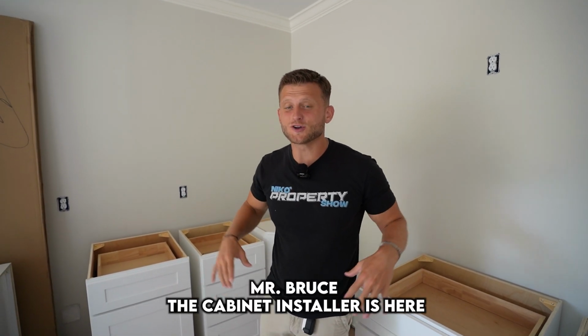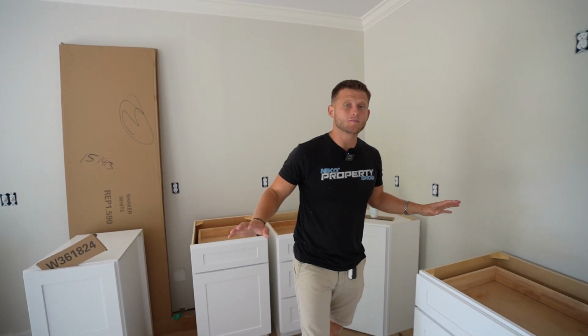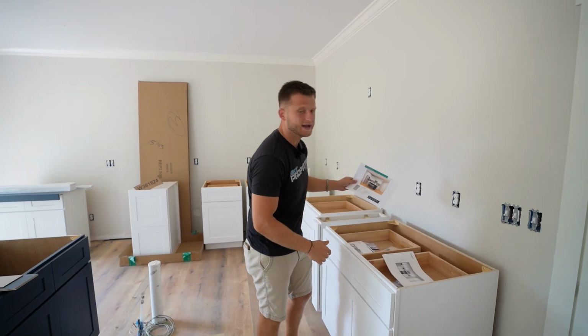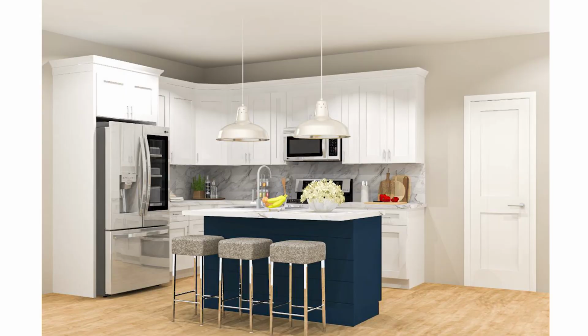Alrighty, y'all, so we are back on the job site and Mr. Bruce, the cabinet installer, is here. He got some of these cabinets actually taken away from where we stacked them up for him because he needed some space to work around. And we have the actual design packet right here for y'all. You can see this is what the kitchen is going to look like with that navy island right there. We're actually gonna go with these white countertops, quartz with the gray veins as well.